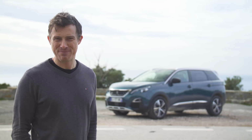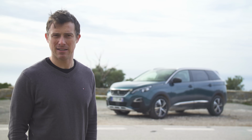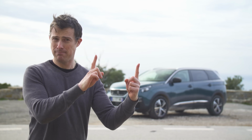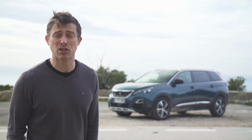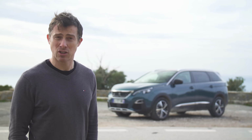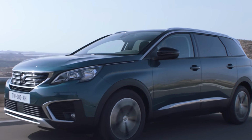I've got a quick question for you. Would you pay £2,000 for an extra 20 centimetres, which is, well, it's about that much? Because that's exactly what Peugeot is expecting you to do with its new 5008, because it starts from £24,000, whereas the slightly smaller 3008 starts from £22,000.